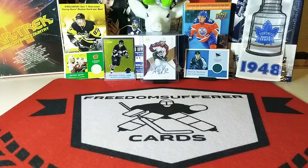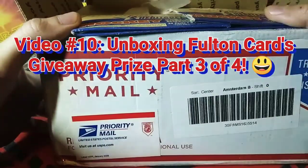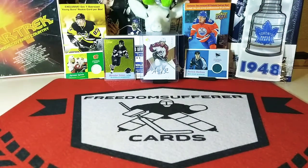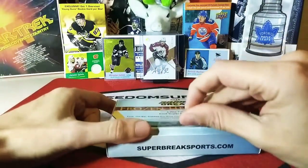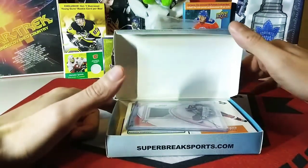Today, we are going to continue with the unboxing of the Fulton Cards giveaway contest win. Alright, and we'll go with the box on top. That was hiding box number 4. Looks like a small guy. Alright, looking forward to this.